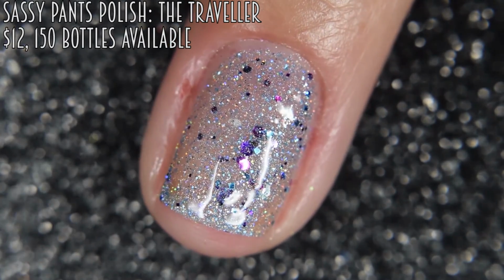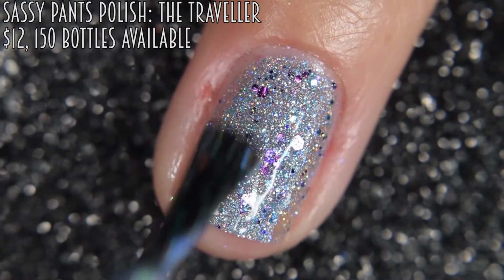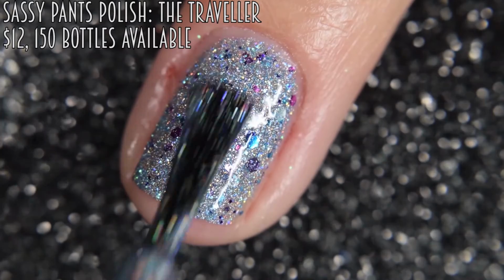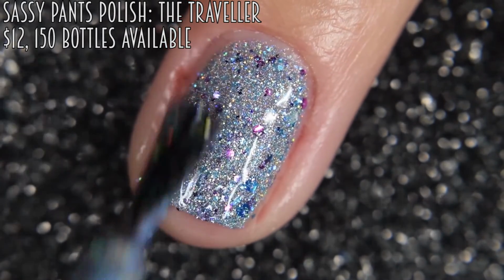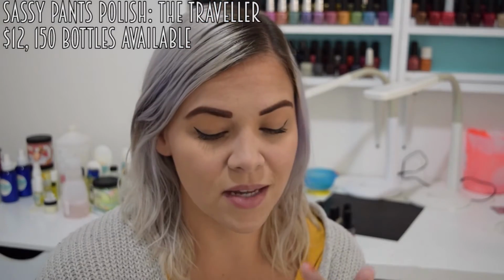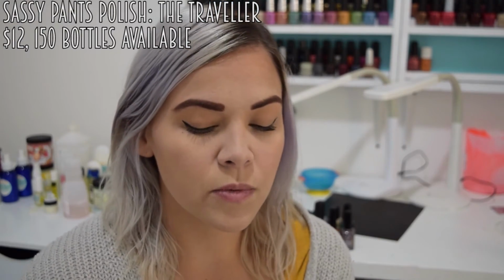Formula was good, very smooth and easy to work with. I've seen Sassy Pants do this holographic base many, many times, and she does these different kind of glitters that go in here, and I think they're all really beautiful. She kind of has this formula down as well. I got this one opaque in 2 coats.